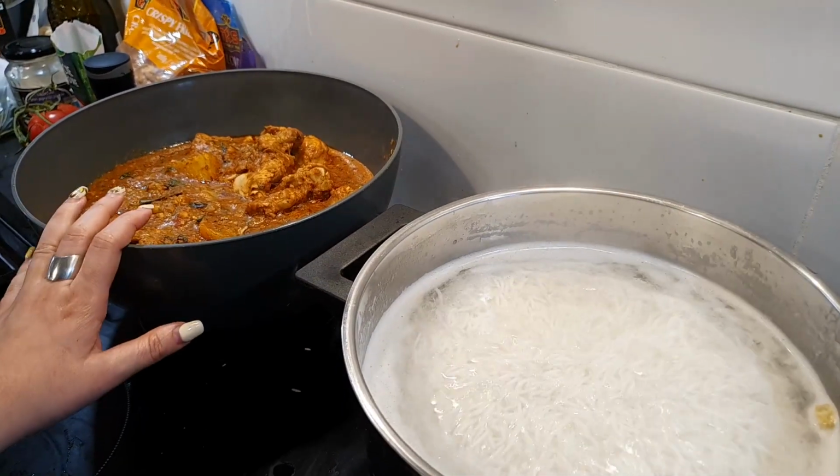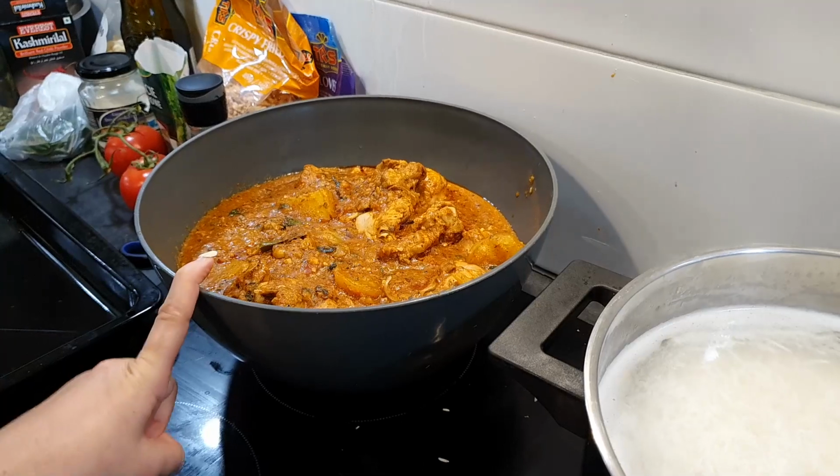Right, guys, now we have here, before we go to the 4th stage, the assembly, this amazing curry.